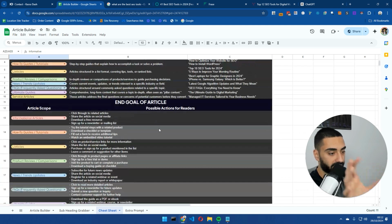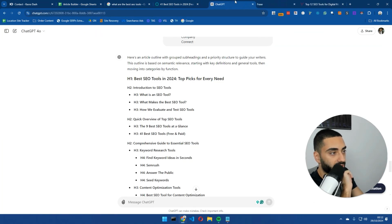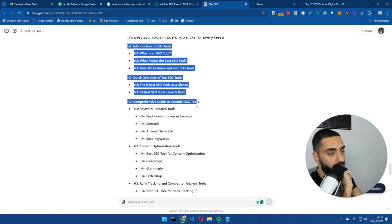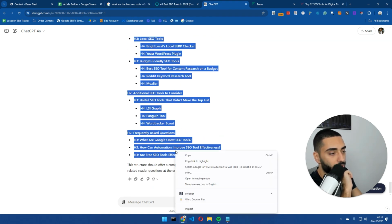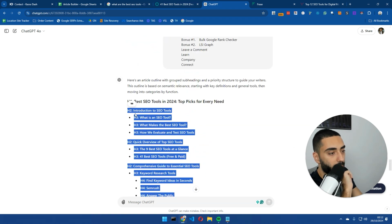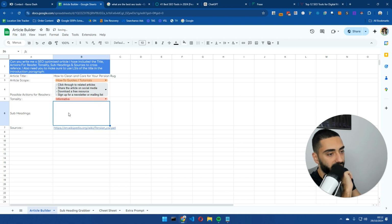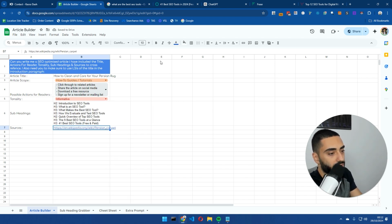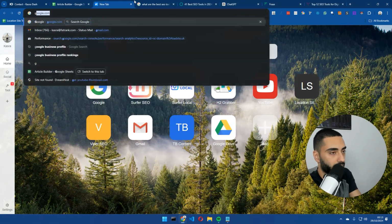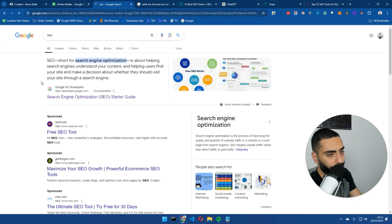So now that we understand the cheat sheet, what we would then want to do is head over to ChatGPT, and this will have our entire article finished. So this is all of the actual subheadings. All I'm going to do is copy all of the subheadings, go back to the article builder, and where it says subheadings, paste that in here. And then we've got sources, so we could actually link to a source. What I'll do here is go to Google, for example, and we'll do SEO, right?